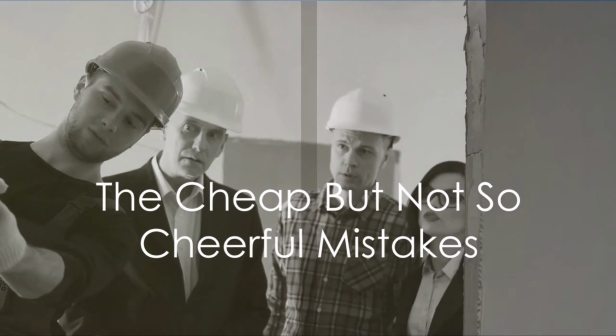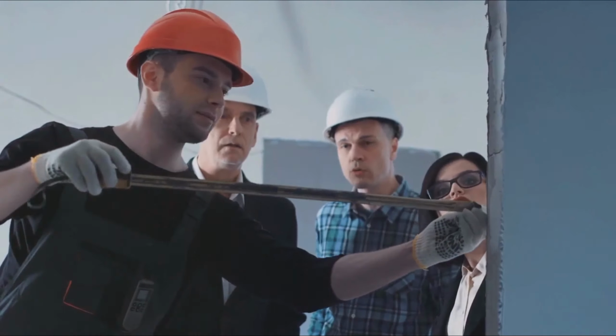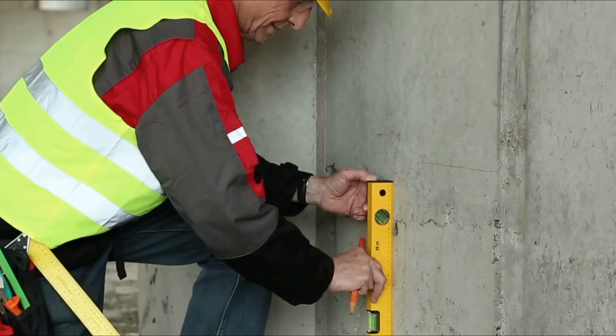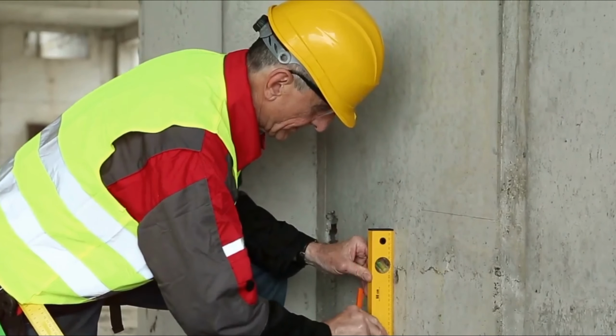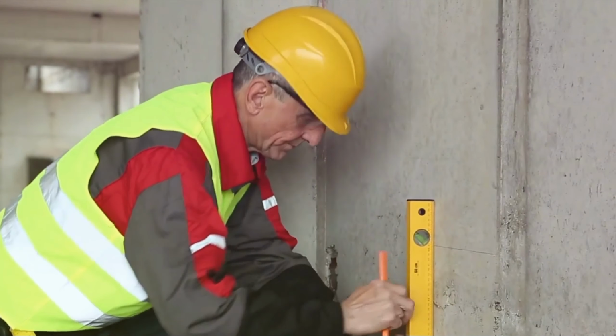Starting off, we have some mistakes that, while not exactly cheap, didn't exactly break the bank either. Let's delve into a world where the margin of error is as thin as the blade of a construction worker's trowel. In this realm, minor missteps can lead to monumental mishaps. Take incorrect measurements, for instance. They might seem like a harmless oversight, but they can cause major headaches down the line.